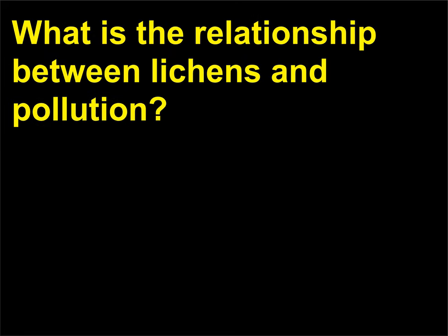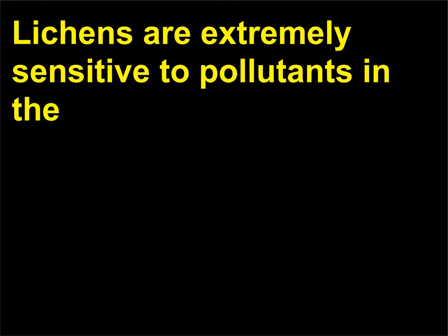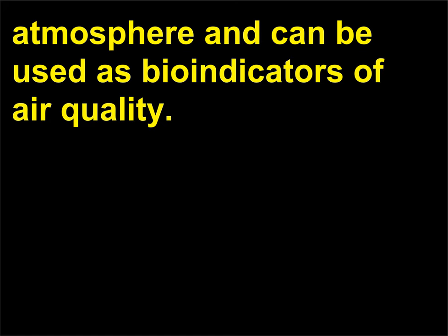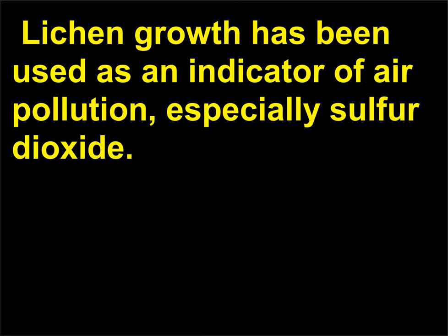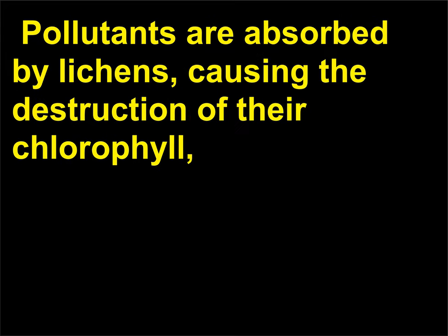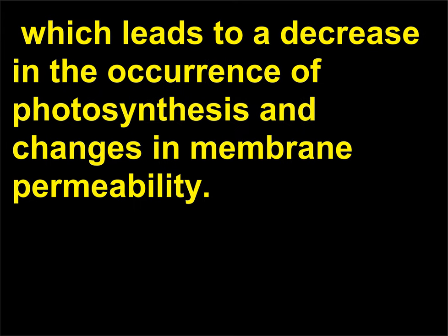What is the relationship between lichens and pollution? Lichens are extremely sensitive to pollutants in the atmosphere and can be used as bioindicators of air quality. They absorb minerals from the air, from rainwater, and directly from their substrate. Lichen growth has been used as an indicator of air pollution, especially sulfur dioxide. Pollutants are absorbed by lichens, causing the destruction of their chlorophyll, which leads to a decrease in the occurrence of photosynthesis and changes in membrane permeability.